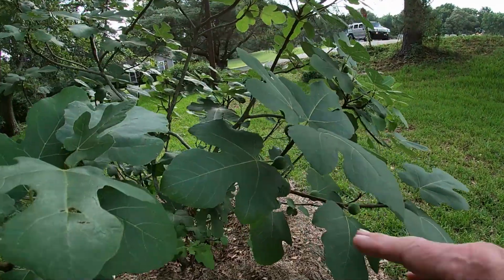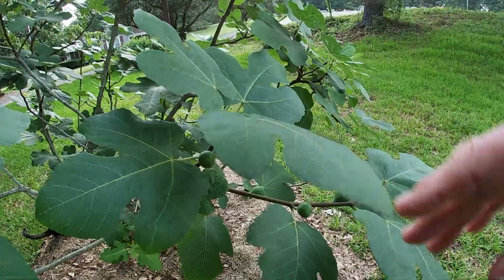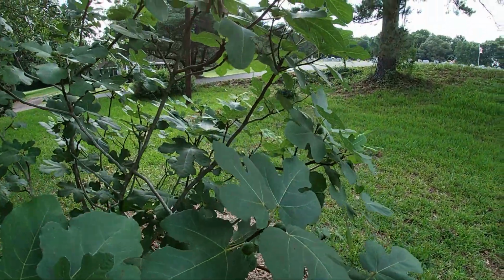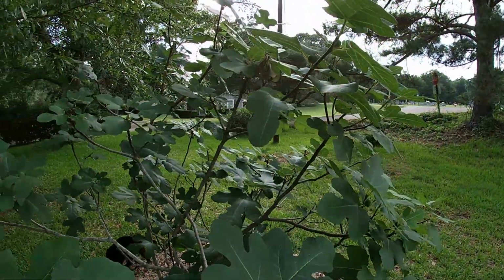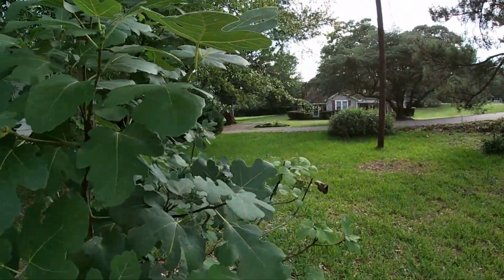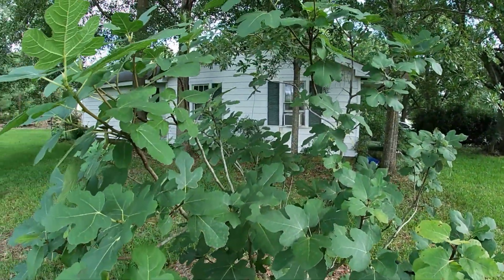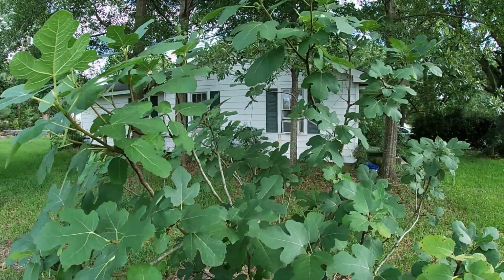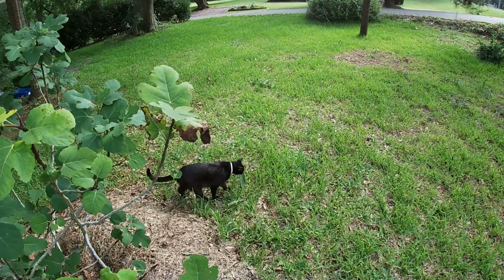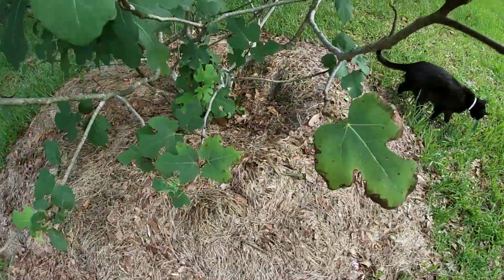Woo, look at it in here. There's another 5. Yeah, they're everywhere. We're gonna have a bumper fig crop. And you know what? We may get 2, because in some years, when the conditions are just right, we do. Right, Spooky? Yep.